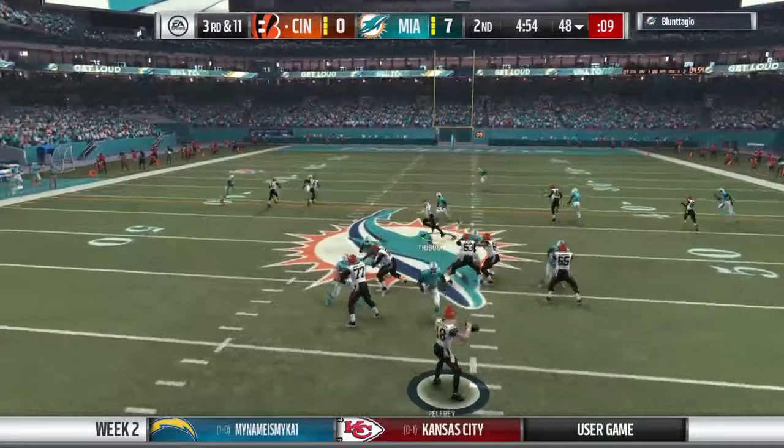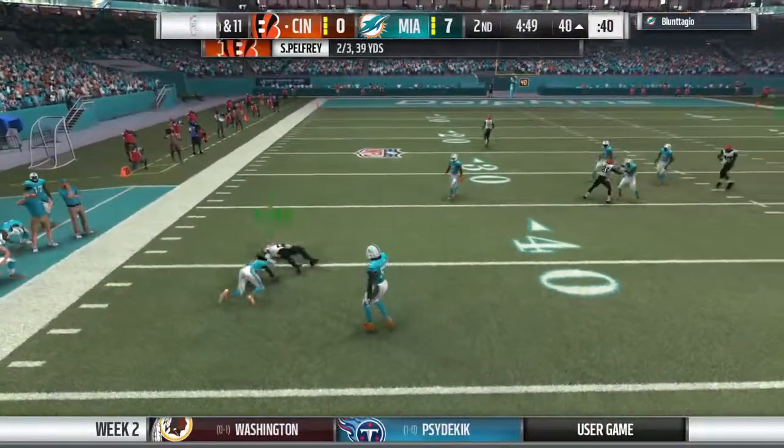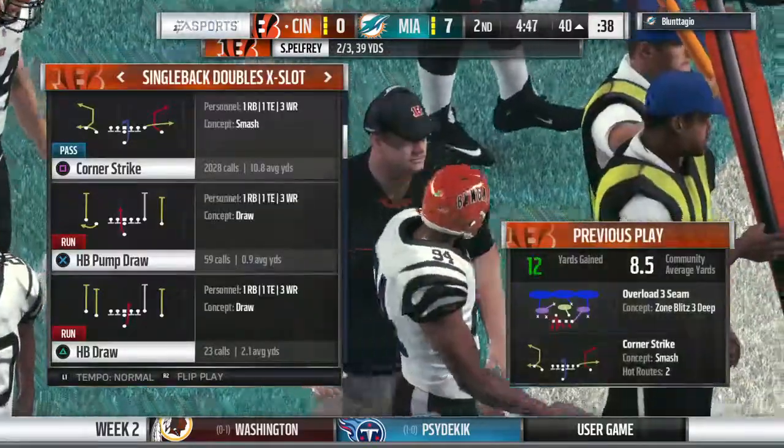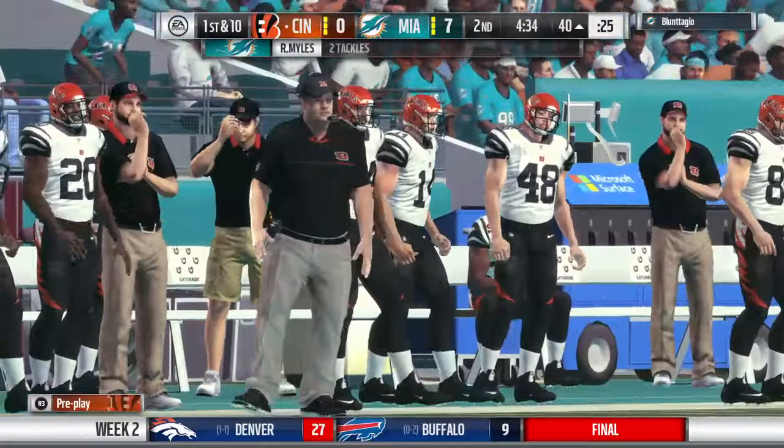They're going to look to throw. Throwing for his running back, and he's got him complete. And he will have a first down here at about the 40. They pick up 12 on the play there, and they move the chains.